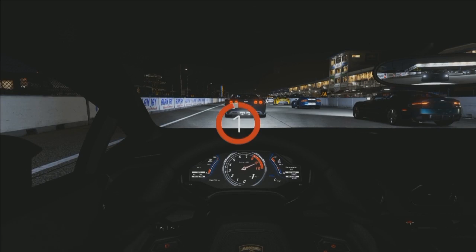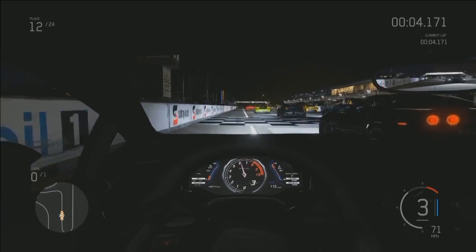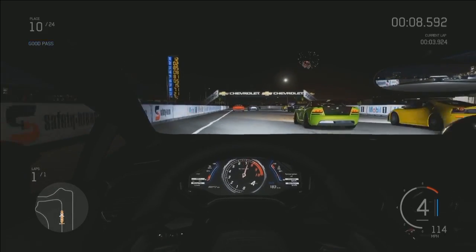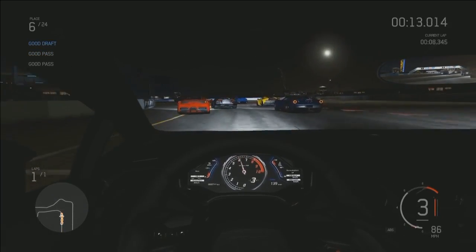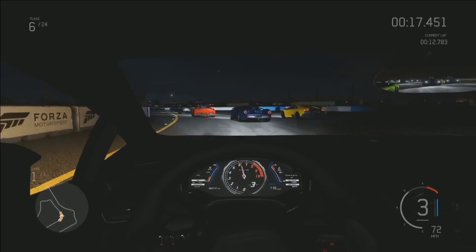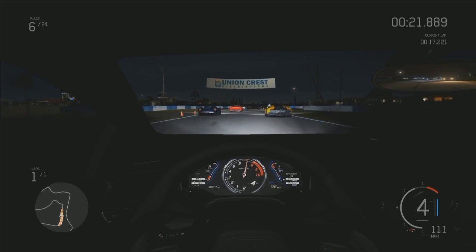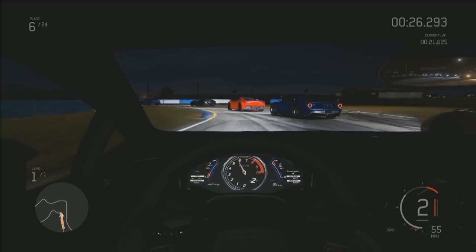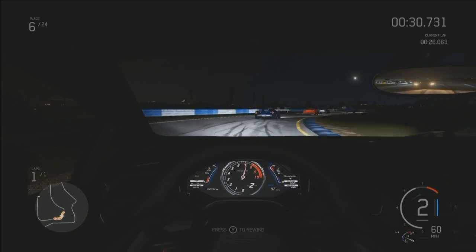Now this is Sebring. And Chris is driving in the Lamborghini Huracan, which is the cover car for Forza Horizon 2. And as you can see, night racing in Forza Motorsport 6 is a very different experience from what you might have played in other games. What we've seen in other games, not just driving games, but games in general, is that night feels like a dark daytime. In Forza 6, we really want to recreate what it's like to race at Sebring at night.